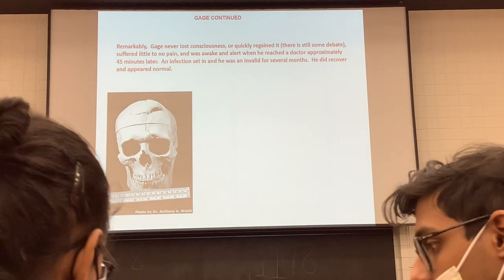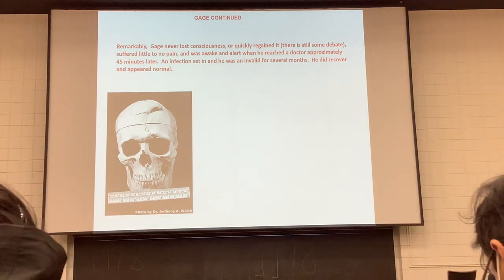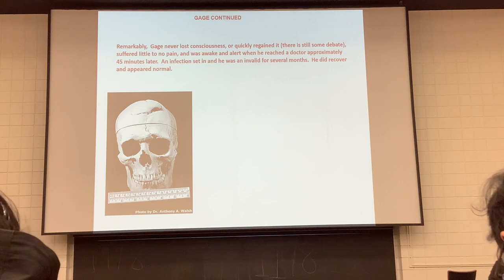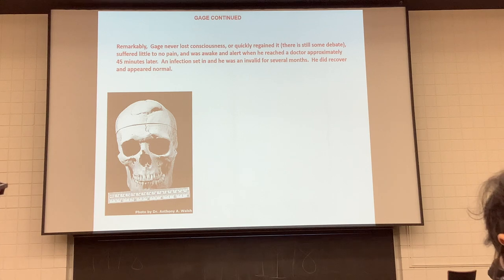They said he didn't lose consciousness, and you probably wonder why. As we will see in a future lecture, consciousness actually resides in a different part of the brain than the cortex. The cortex is involved, but you can lose a lot of your cortex and still stay conscious.